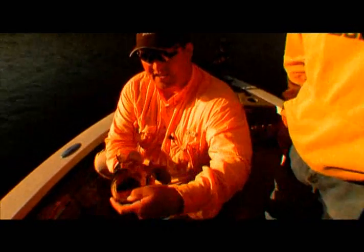Folks, this is another technique that we're using. Same branch, we already caught one fish off of this. We came back through here with a sinking minnow. We're gonna talk a little bit about changing up and staying on these fish. But that fish right there, I don't know if you can see that, has got that totally inhaled.